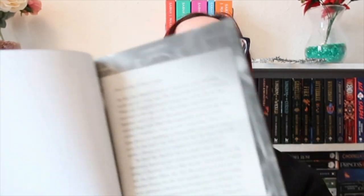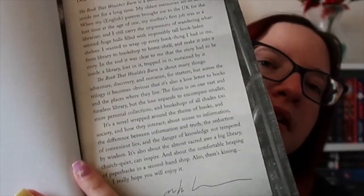And we have the author's letter, which is signed digitally. Book one of the library trilogy. So this is going to be three books then, is it? So yeah. Very, very pleased with this book.